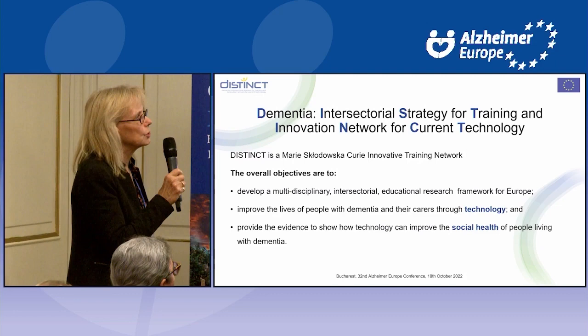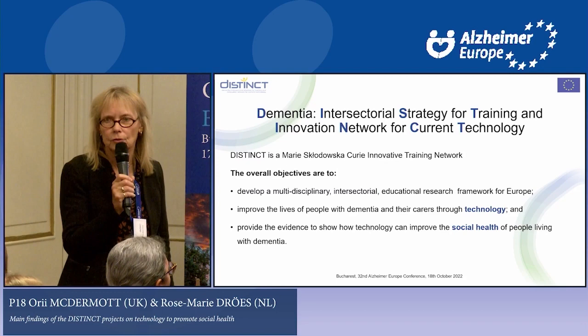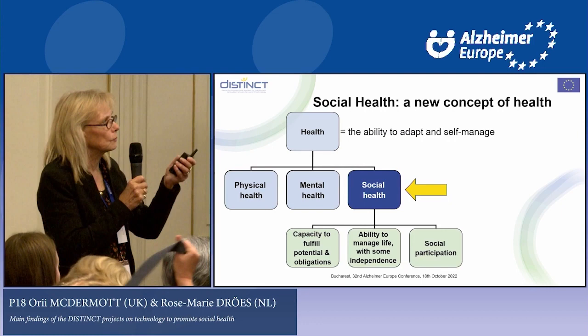So they are all technology projects for people with dementia. And to provide the evidence to show how technology can improve the social health. So that's the specific focus, social health, of people with dementia. And what do we mean with social health? Well, besides physical health and mental health, there's also social health. And social health is composed of, let's say, three domains: the capacity to fulfill your potential in society and your obligations.